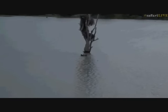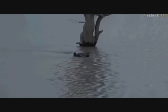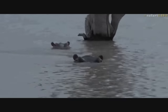I can hear some baboons calling in the distance. I'm just trying to listen if they are alarm calls or if they are just baboons fighting.